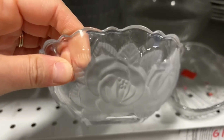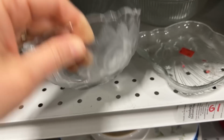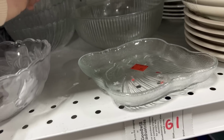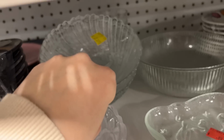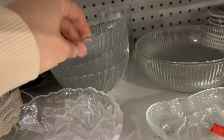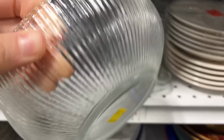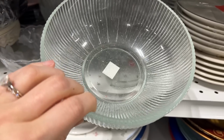And if you've been watching any of my videos lately, you know that I'm still on a glassware kick, and so I found these beautiful bowls, particularly that one with the florals on it, and then I found a few that had really beautiful ribbing details on it. Ugh, I am just in love with this ribbing pattern lately.